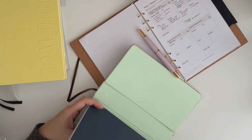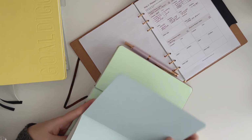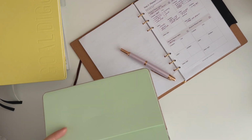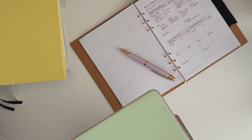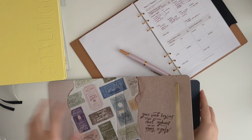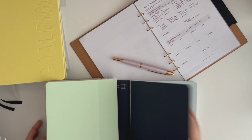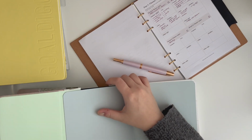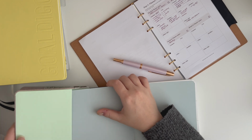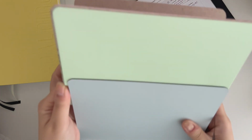But also you can choose the insert, and I chose another planner. I don't know why I did that. I could have chosen just a blank page, but in my head, I would use a planner more than a blank space, and I also really want to try the layout. So I was like, you know what, maybe I'll just do a planner.